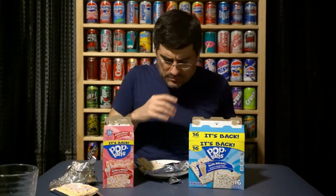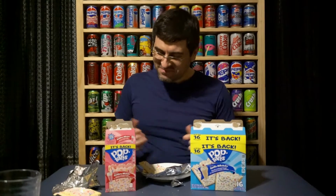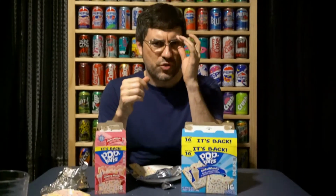Could you? I don't need the frosting on the outside either. The frosting's already on the inside. It's too much frosting. Unless you want to triple decorate. It does not taste like a vanilla milkshake. It doesn't taste like Nestle Quick. It doesn't taste like milk. It doesn't taste like anything. It tastes kind of like a birthday cake. Right? Would you say like a birthday cake flavor? Birthday cake is kind of a trendy flavor right now.